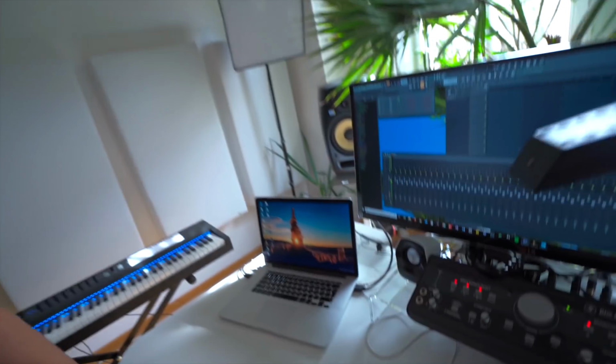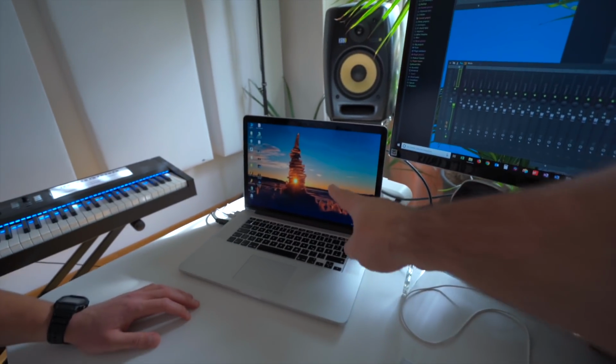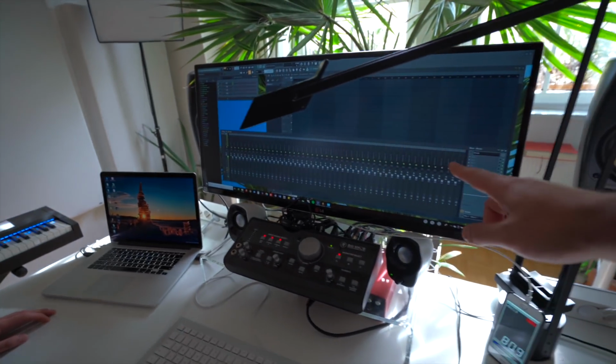Chris is the only person that owns a MacBook that's running Windows to work in Fruity Loops. Yeah, but you're happy with that setup. I'm totally happy. Before, I always had Windows computers from other manufacturers, and since I have this computer, my Windows never ran this fast. It's also the setup which Avicii, Martin Garrix, Afrojack had. They also have a MacBook with Windows on it, running Fruity Loops.